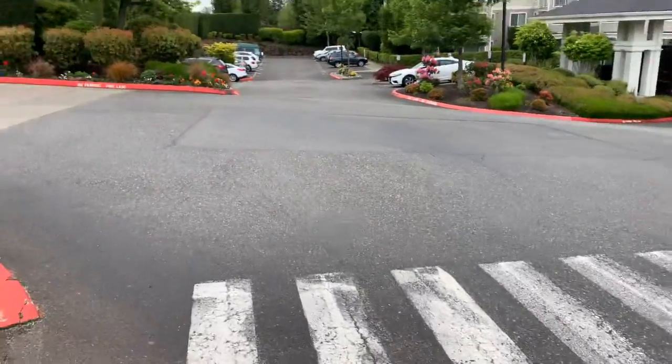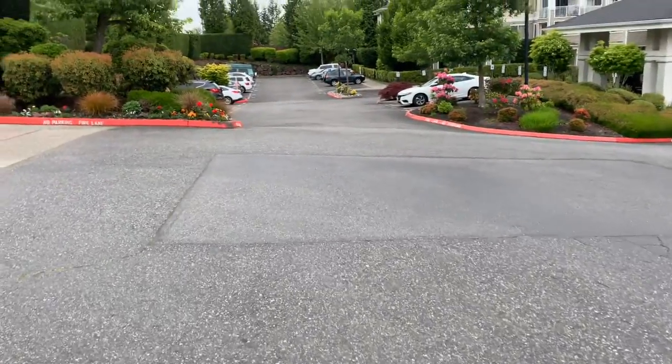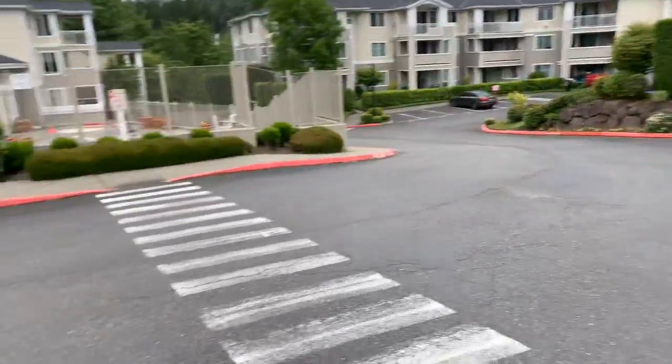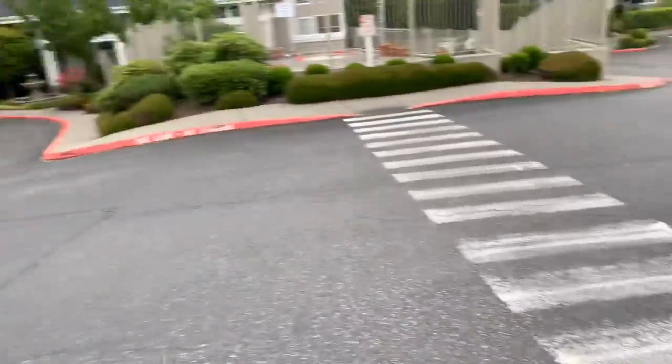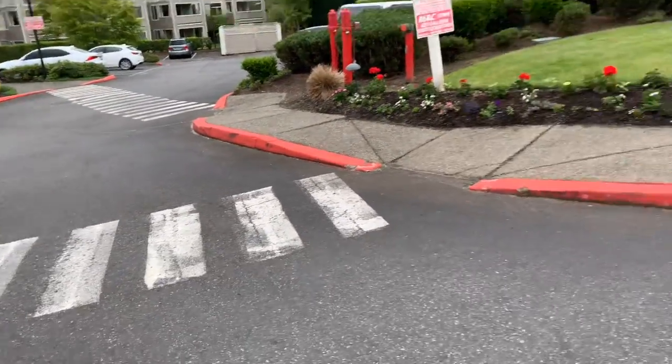So a day of asphalt in here, remove and replace. You've got a day of power washing. You've got 1 day of seal coating. You've got 1 day of striping. The curb repairs will take 1 day, I believe.